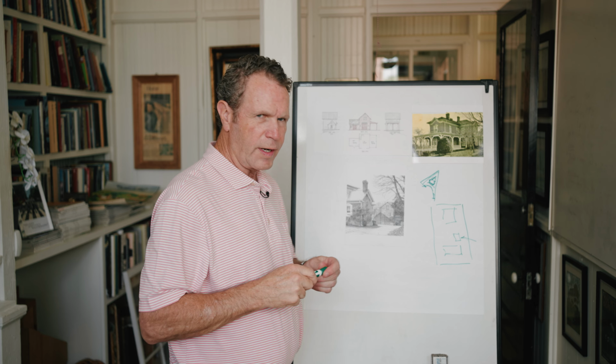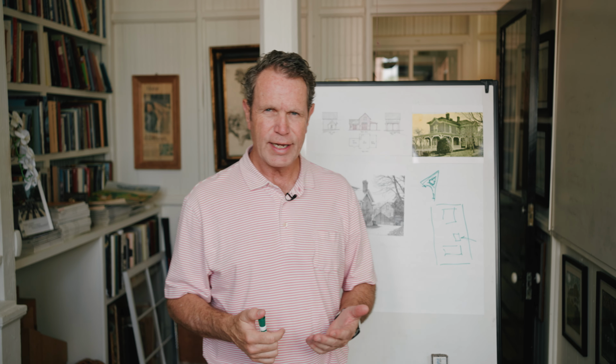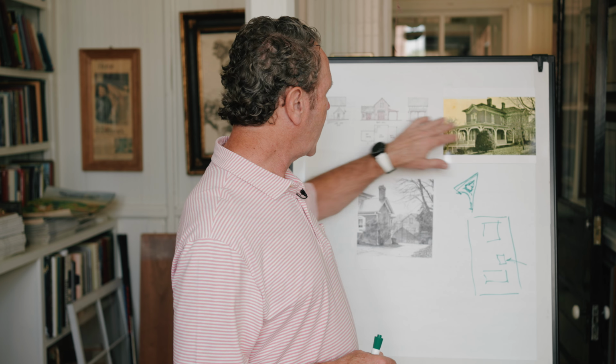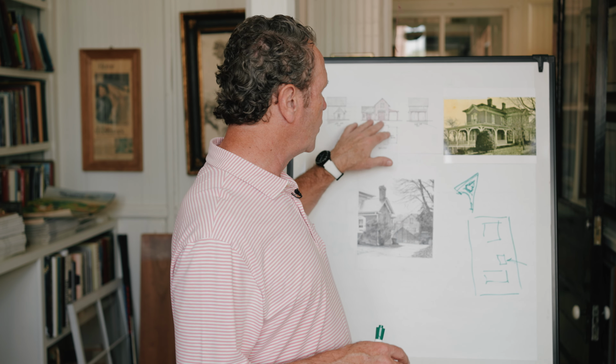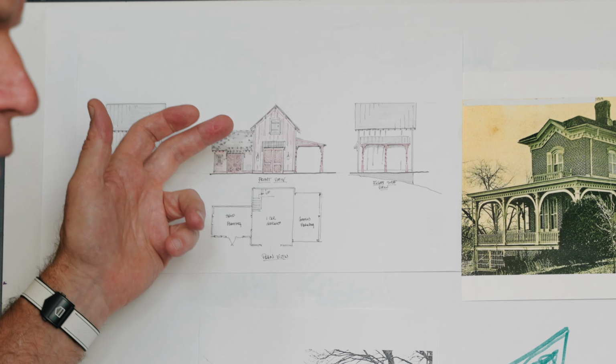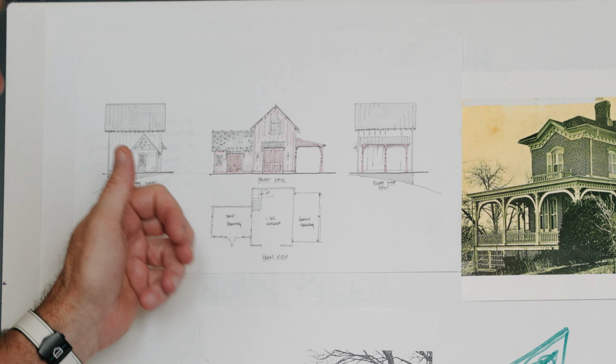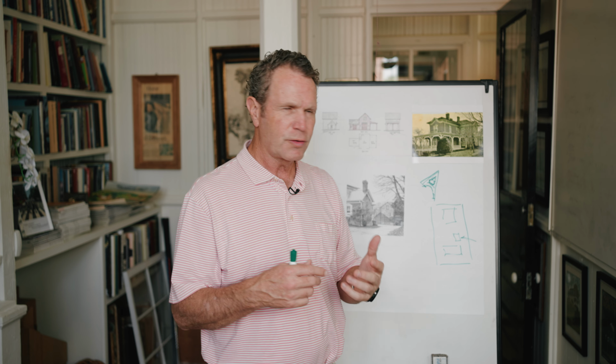But one of the things that's going to make this successful is scale, right? And is the story. Because we've got a brick house, there's a hierarchy, like this is going to be wood siding. So I've got vertical board and batten here. I've got horizontal siding here. So we'll play with a mixture of materials.